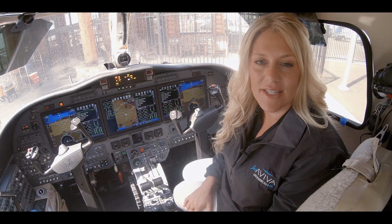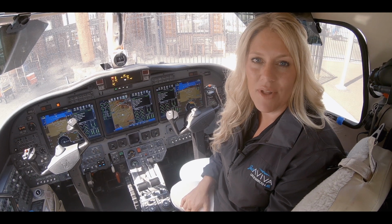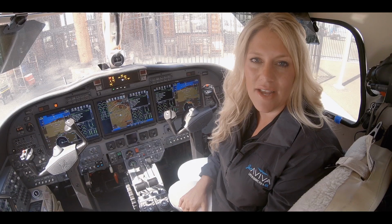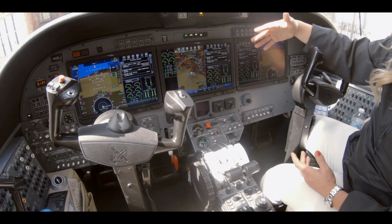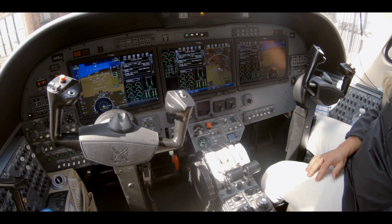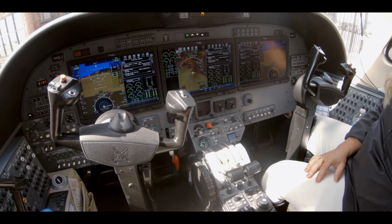Welcome to the flight deck of the Citation CJ3. The first thing you'll notice, this is not the Collins Proline 21. Rather, this is the upgraded Collins Fusion flight deck. The flexibility of the Fusion is one of its greatest features. The ability for a pilot to have split screens on the PFDs or the MFD gives the pilot complete control over what they're viewing in the cockpit.